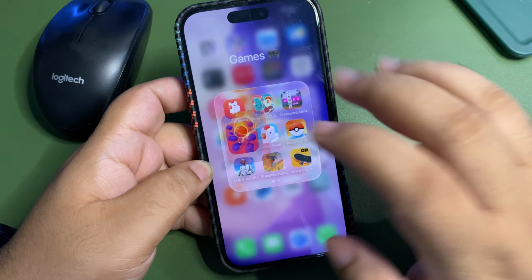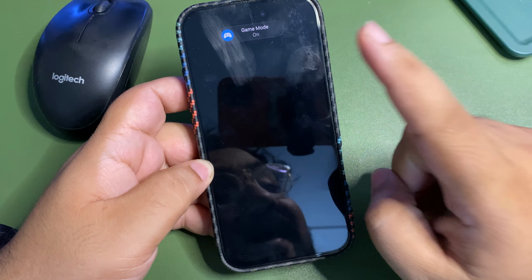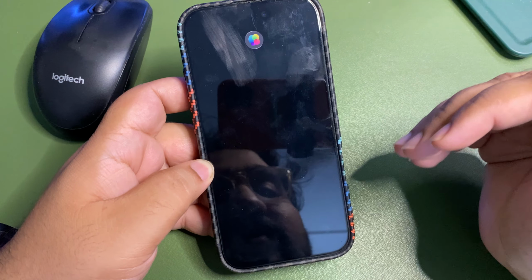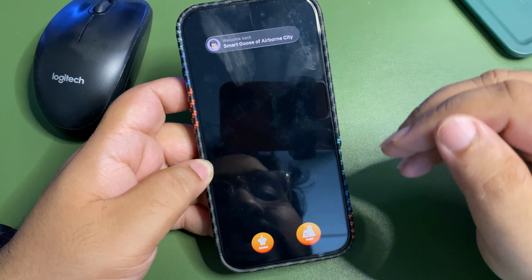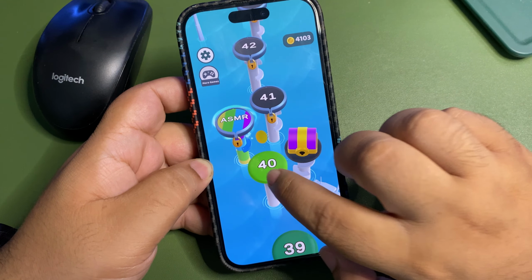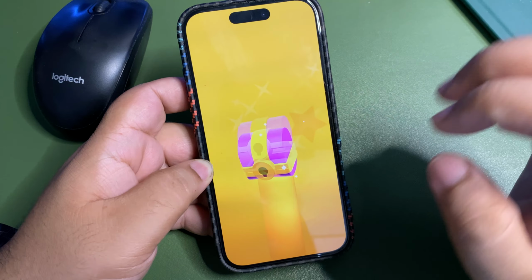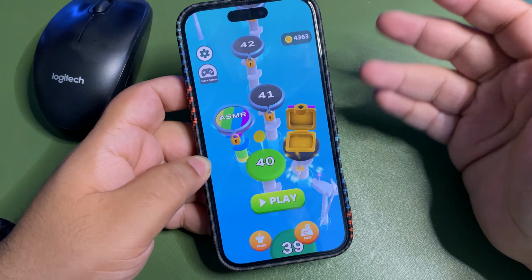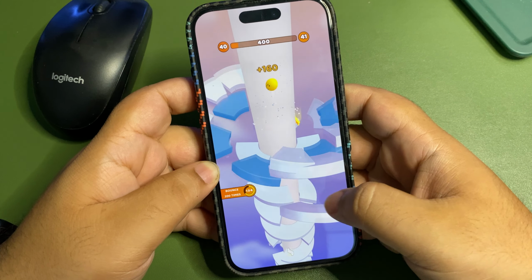Now there is this game that I think is gonna lag a lot, but let's see. You can see it is taking time to load, almost done, and it is taking time to load. Okay, we are over here. Yes, just saw a bit of a lag over there, so it is taking a lot of time. I hate these things before every game.